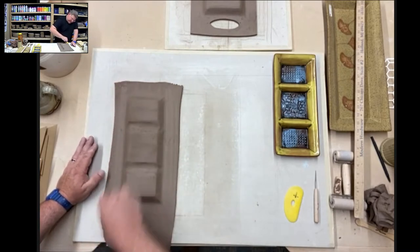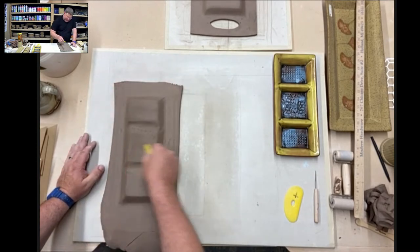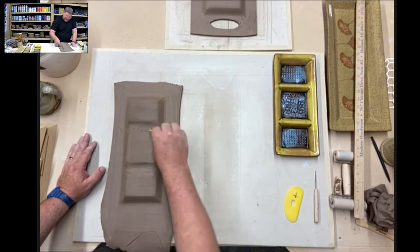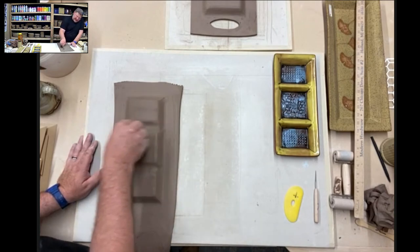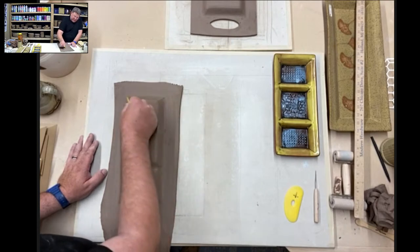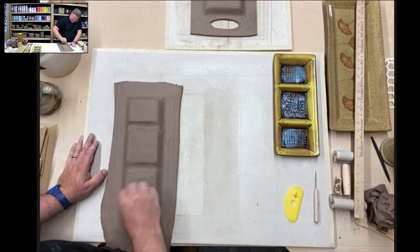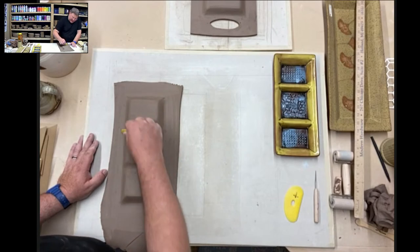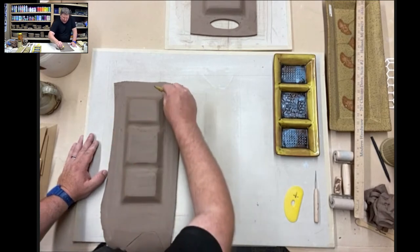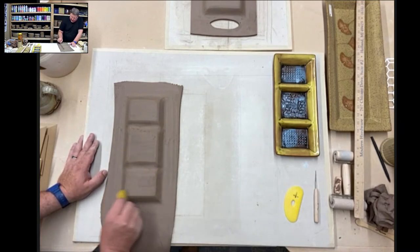So try a couple. The best part of clay, right, is the practice making stuff, right? So have fun making a bunch of stuff. Practice. Make 10 of something that you don't even want to keep. Just make them to make them. Things will go a lot better. Now I'm just going to kind of go around. I really like that these have canvas marks from the slab roller. The canvas that went through the slab roller. So I know that I've kind of addressed all of those edges.